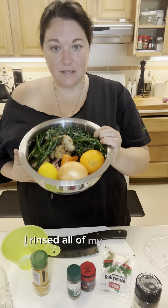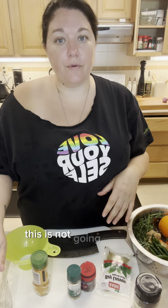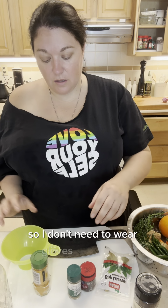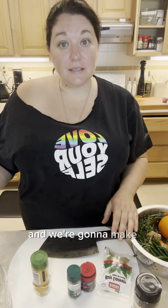I rinsed all of my stuff. I'm not wearing gloves because this is just for me. This is not going to go to anybody else but my own personal household, so I don't need to wear gloves for this. But I do have all of my ingredients together, and we're going to make some more fire cider.